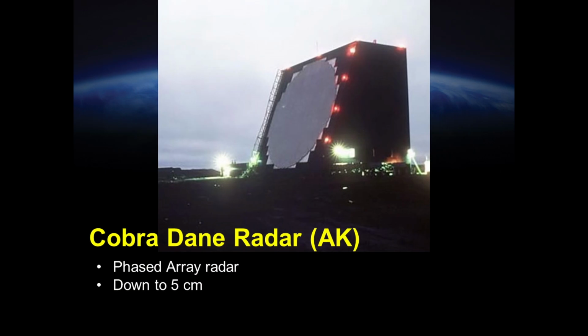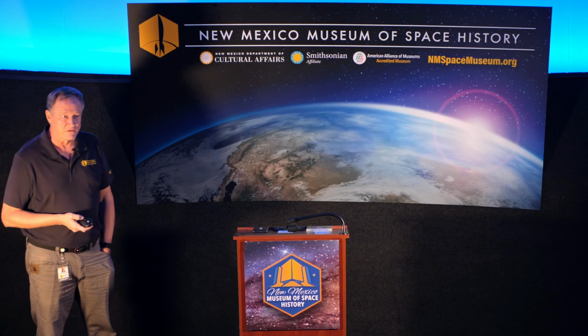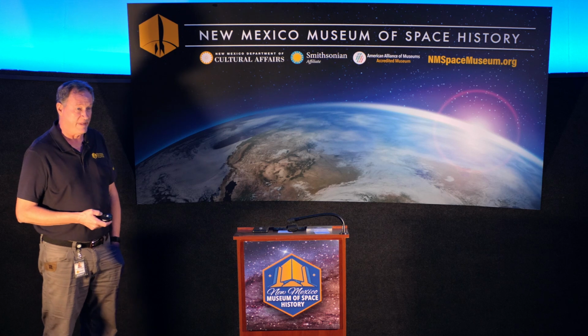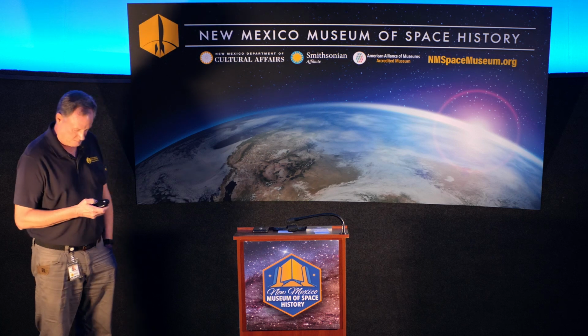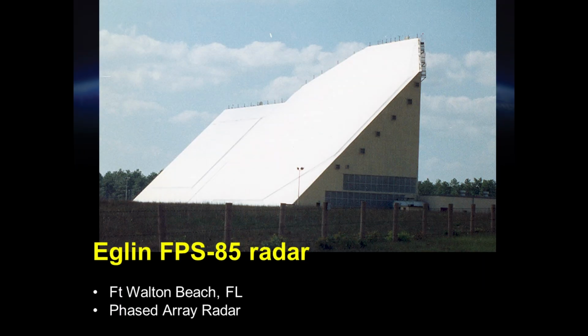Phased array radars. Phased array radars are the same ones that we use on some of the Navy ships, the destroyers and the cruisers that we have. And the statement was, even when they came out back in the 1980s, you could track a basketball around the moon. They're a lot better than that now. A lot better. Another phased array radar here out at Eglin.